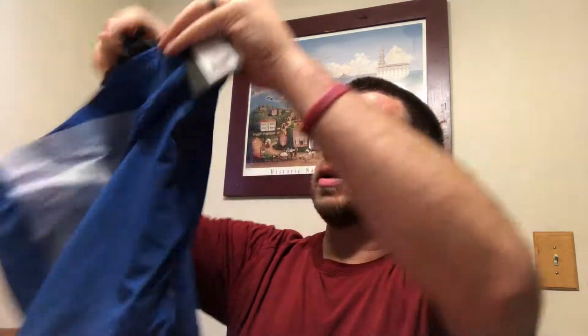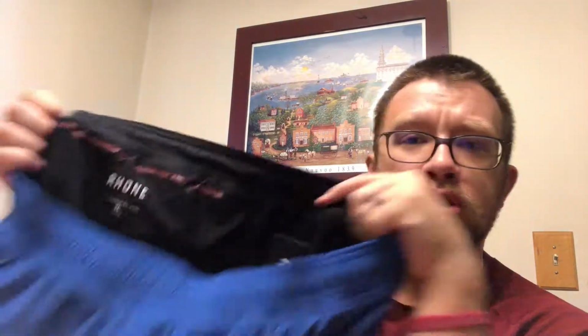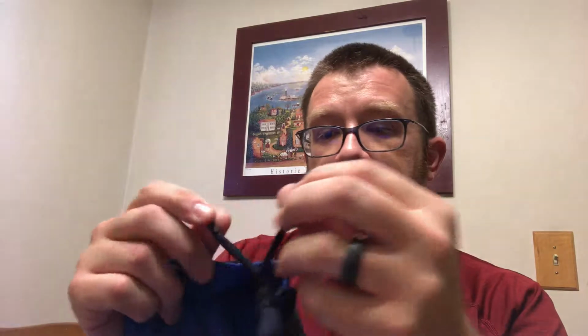So opening these up, they are a 7-inch. Very similar in style to the Lululemon Pace Breaker short. Inside, it says, "Battles are won by slaughter and maneuver." It's kind of interesting. So opening these up, they do have the waistband. It's a round waistband tie with these rubbery ends on them. It's on the inside of the waistband, as you can see there. And it does go around the entire thing.